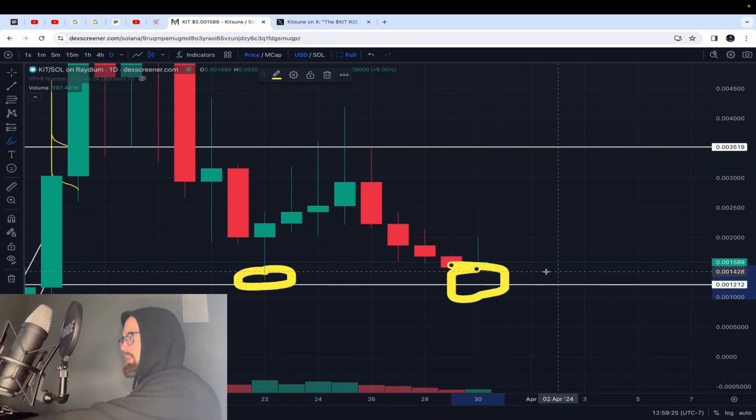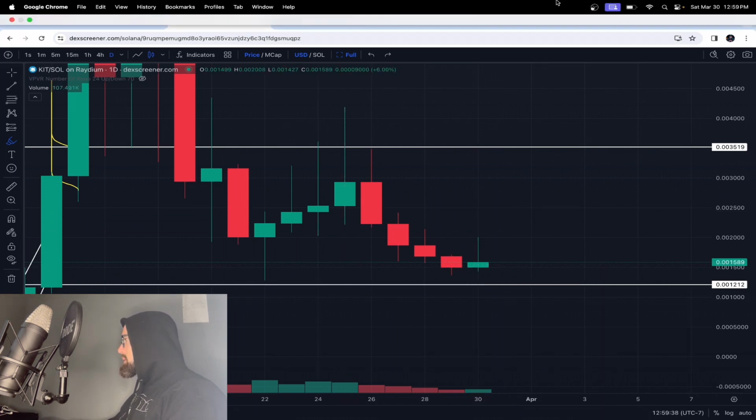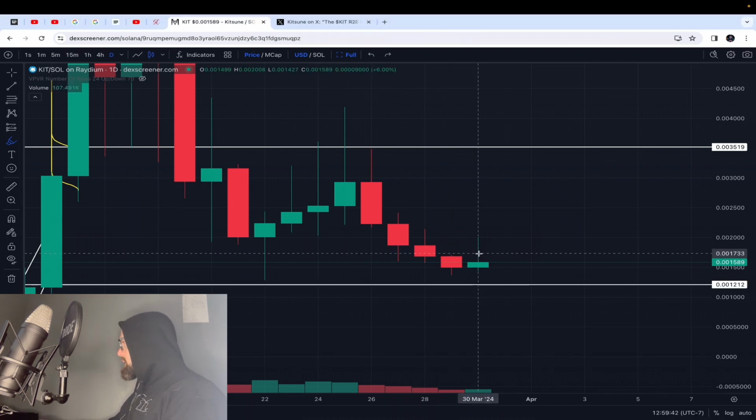Remember, it's always a range. It's never exactly 1.2 million. In this case, it's 1.2 to 1.4 million. That's the range. And right now, this is the daily for March 30th. It's March 30th, 12:59 p.m. on the West Coast, by the way. This is the March 30th candle.